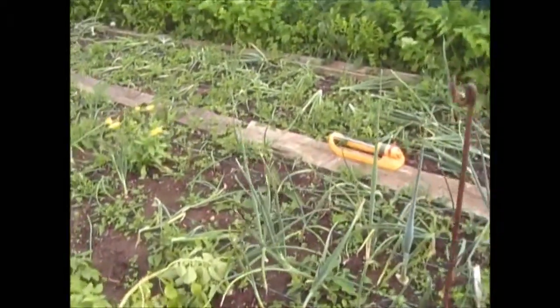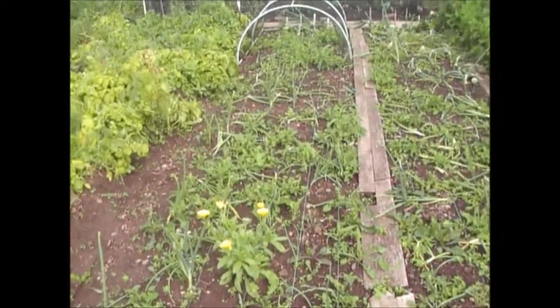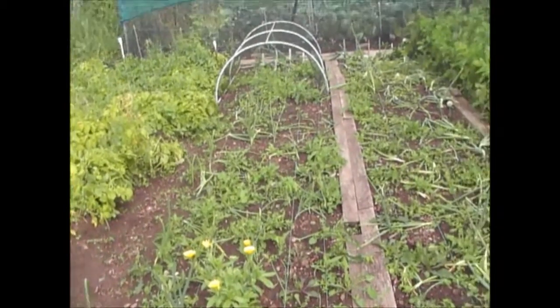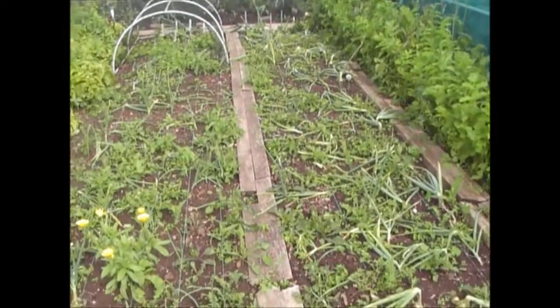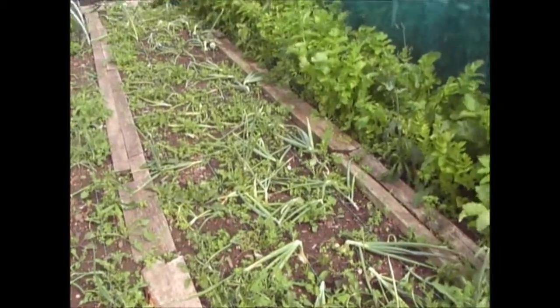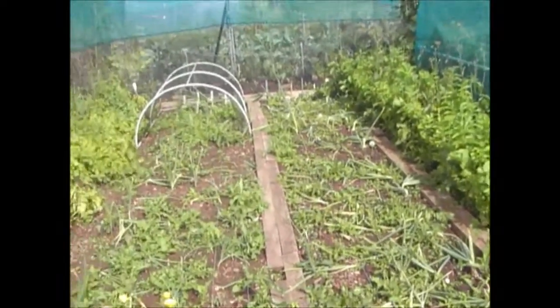The onions have pretty much gone over now. I'm seriously thinking about taking them up before too much longer. I've weeded these out 3 or 4 times. As you can see, the weeds have grown back again. What I might do, I'm worried about them sitting in water at the moment and rotting the bottom off. So what I might do is lift them and dry them in the next couple of weeks.